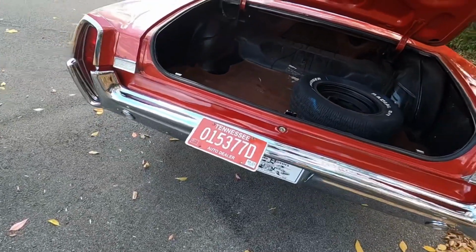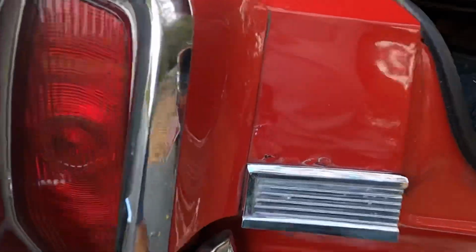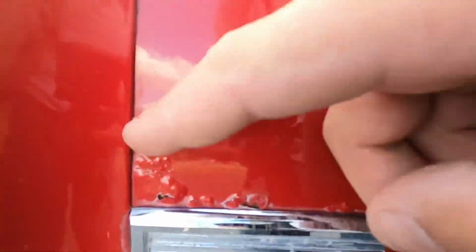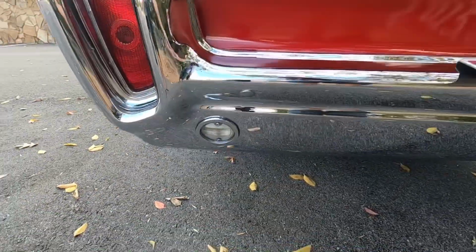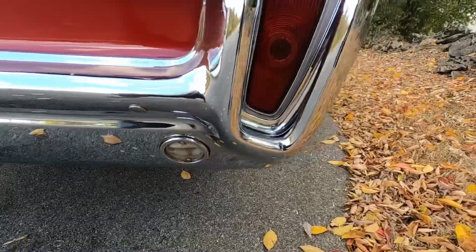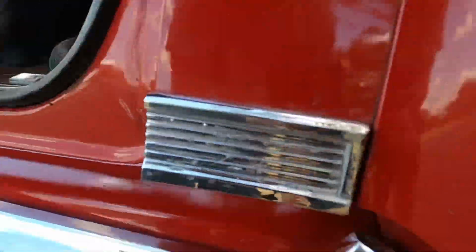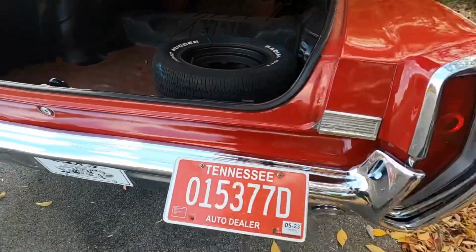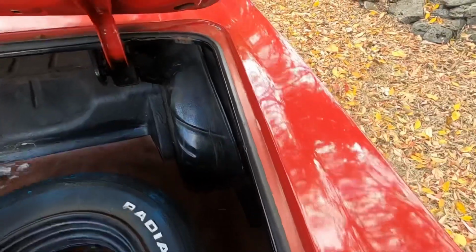Coming up on the back. Got some rust bubbles popping up here. A little bit of pitting there on some of your trim. Jam's got a decent seal there, a little rust up in the corner.